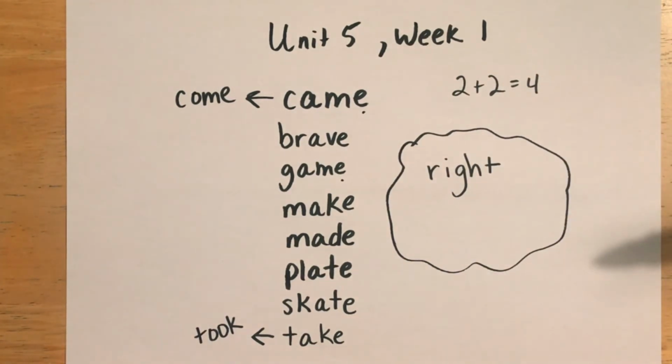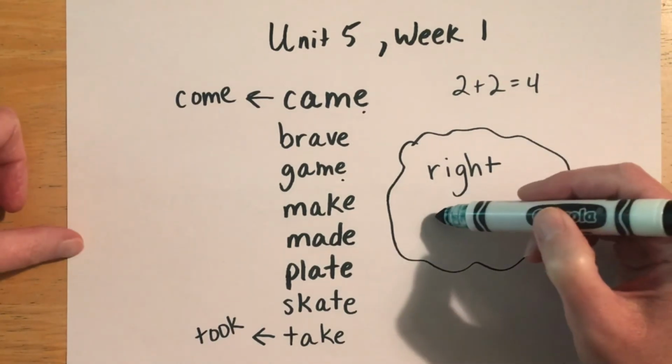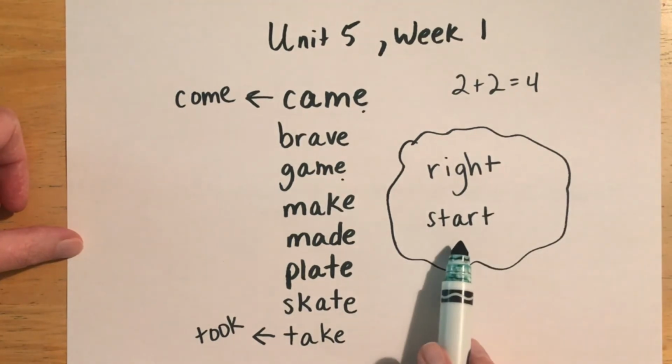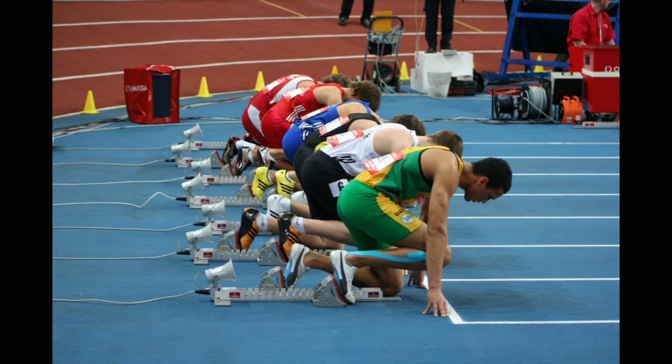The other high frequency word is spelled S-T-A-R-T, and this one is pronounced start. Start is a word that means the same thing as begin, and I'm going to show you an image of some runners at the start of a race. They're sort of crouched down, and they're going to wait to probably hear the starter's pistol, and when they hear that shot, they're going to start running. And so that's at the start of the race. That is at the beginning of the race.